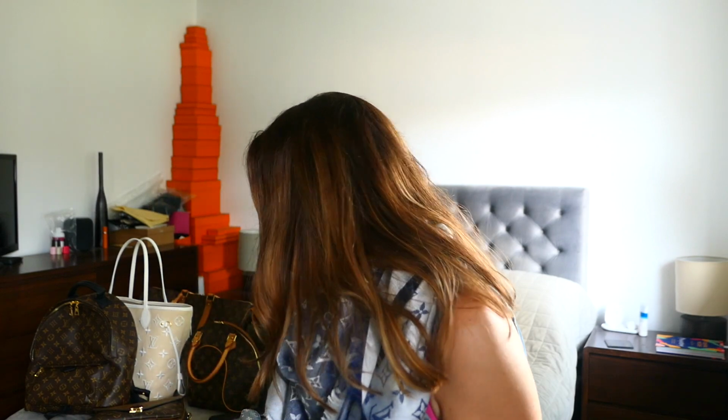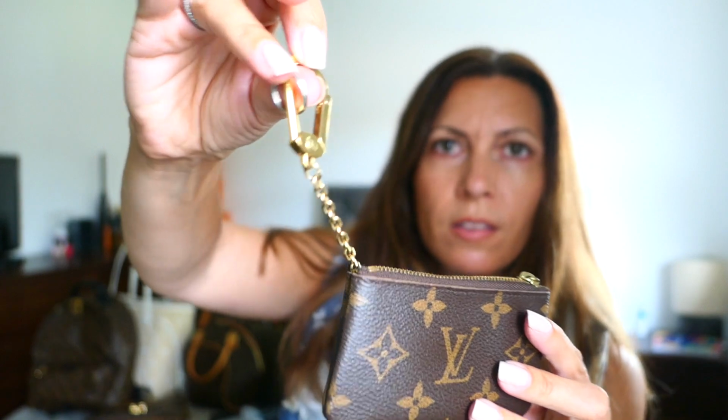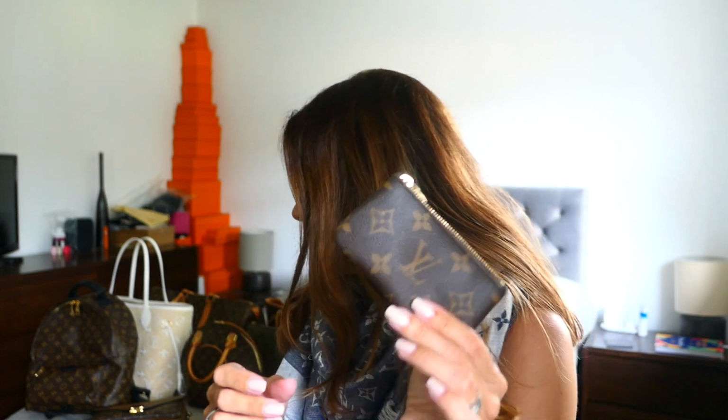Keeping it small with SLGs, I have again a classic piece, the key case, key clay, call it what you want, a bit there for your keys. I put an extra ring on there, that's just extra for me, it doesn't come with it, so I could put my car key on. So yeah, that is again a really useful piece. You can use it as a card holder, you can put keys and cards in there, cash, other little bits and pieces. If you wanted to even use it for an AirPods case you could, and then use that to clip it onto something. It's a really versatile little piece that I do highly recommend.